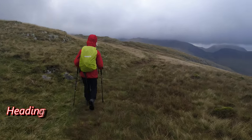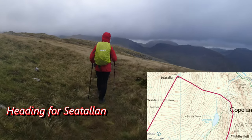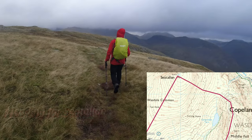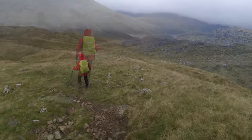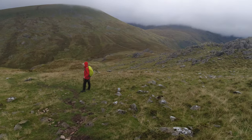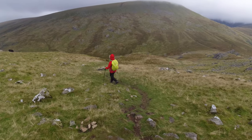The wind came up, the rain came up, and coats have gone on, so I think we're due a good break. Rapid descending, following the lady in the red coat. It's very hard to miss.